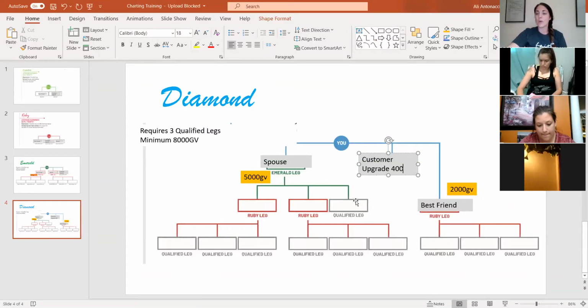Okay, and then when you hit your stride with some momentum and your team is rocking, you want to embrace that and go with it. Stay up later. Give up the TV show. You will only find momentum once or twice in your business. Okay, so you want to grab it when you have it. Okay, so that is going to be your diamond chart.